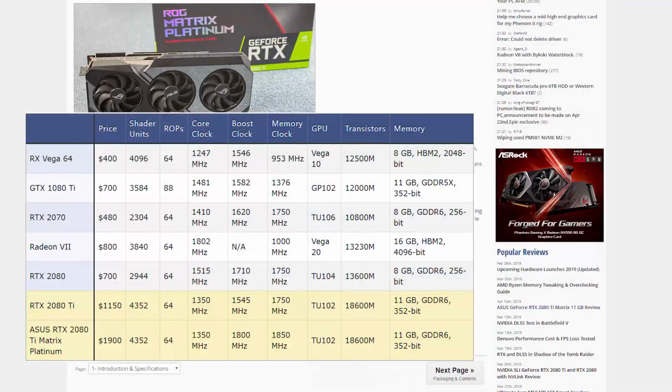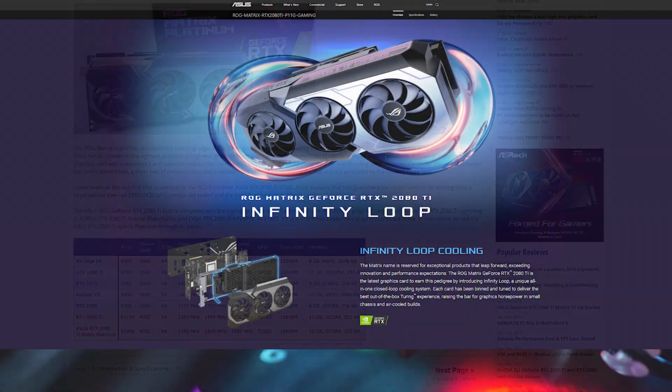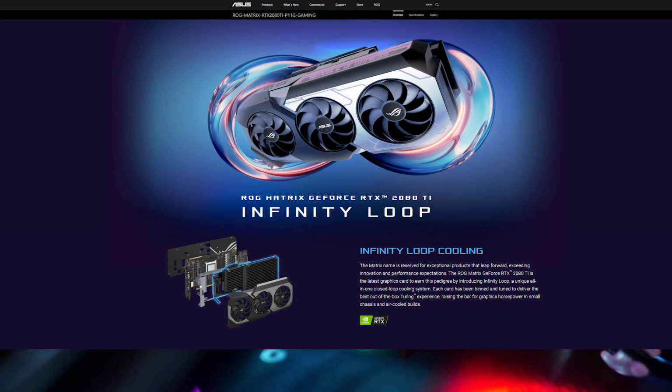So let's have a look at the specs. It comes with 4,352 shader units, 64 ROPs, a base clock of 1350MHz, and a boost clock of 1800MHz, and 11GB of GDDR6 memory. And all this for a price of $1,900. However, if you wish to check out more on this GPU, I have pinned the link in the comments down below, and also leave your thoughts there too.